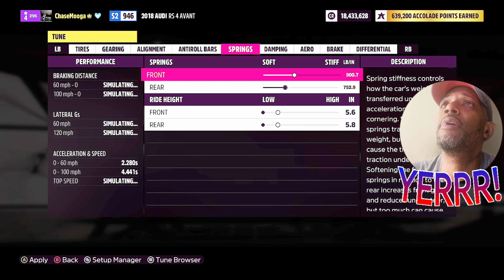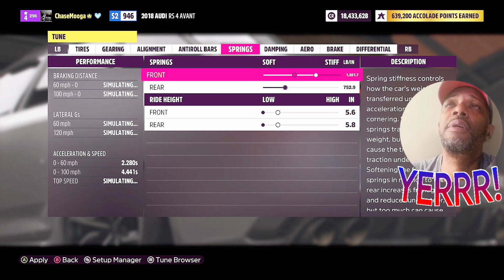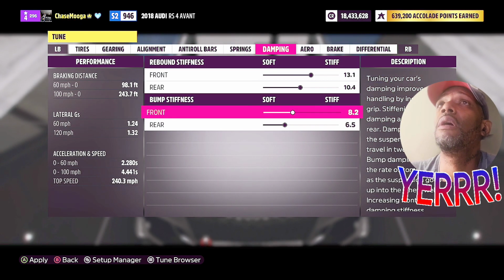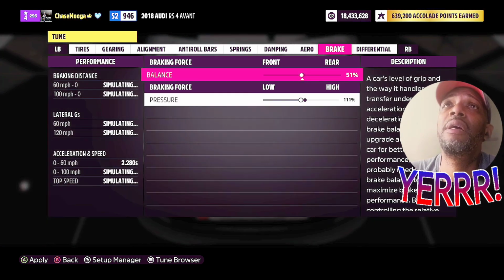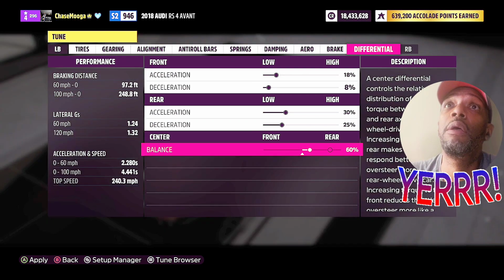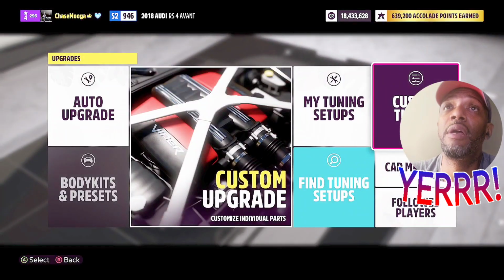Let's drop it. Let's give the springs a little less leeway. Let's give the springs a lot less leeway. I think the damping is fine. Just a little bit more brake pressure. Bounce it out to the front. I don't know why it is set up like that. 87 here. We're gonna put that down to like 54.